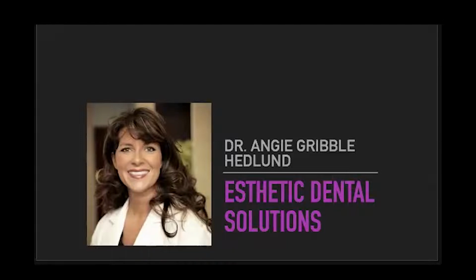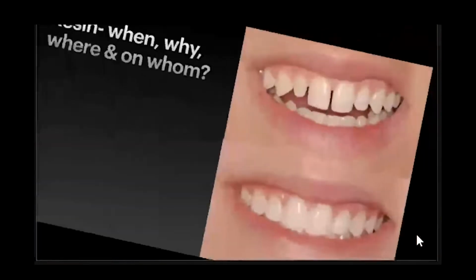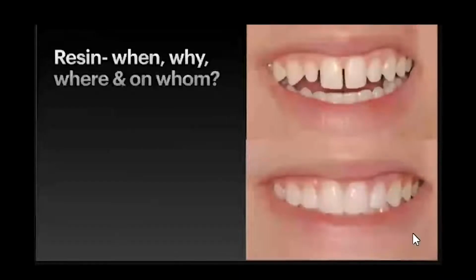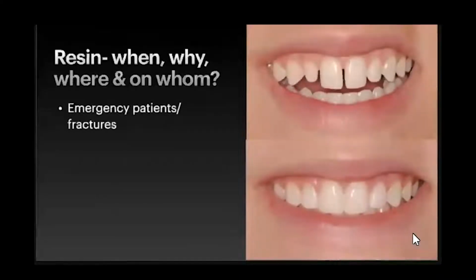And there are a lot of situations where we need to be able to use resin and perform at the highest level, just like we do with all of our other cases. So let's talk about some of these cases, a few times where we might want to incorporate resin into our treatment options. So obviously, if we have emergency patients come in with fractured teeth, that's a time that we might need to use our resin skills.